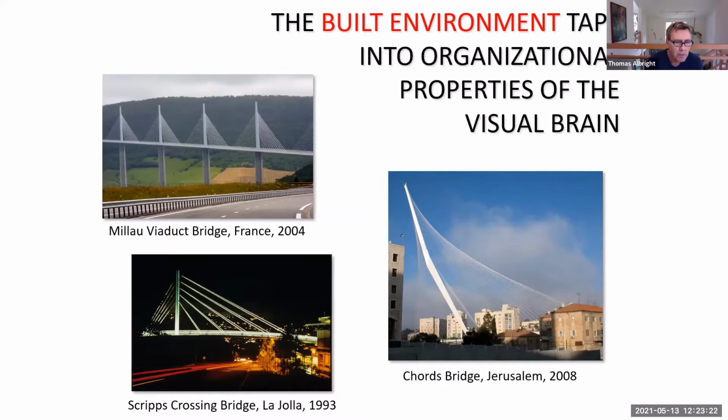There's an example from France on the upper left. The one on the lower left is right down the street from where I work in La Jolla, California, at the Scripps Institute of Oceanography. And this is a Calatrava Bridge in Jerusalem, the Cords Bridge, which is just sort of spectacular. And the argument is the beauty of this comes in part from the fact that these gradually changing orientations are selectively stimulating a group of cells in the visual brain. Next slide.